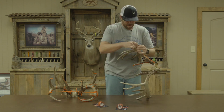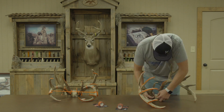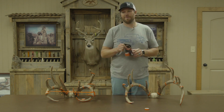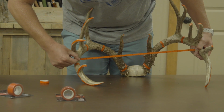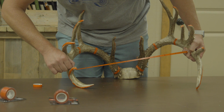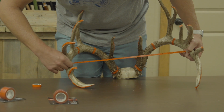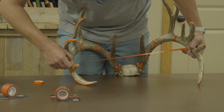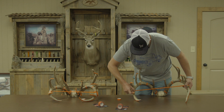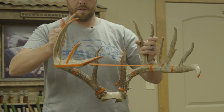So it's gonna be a little cleaner, not near as many extra points. The bases are cleaner, the brow tines are cleaner. So it should go a little bit faster. Is the suspense building yet? Can I make this deer go 200? And I think I most certainly can. Right there, I'm gonna say this deer is 200 2/8.